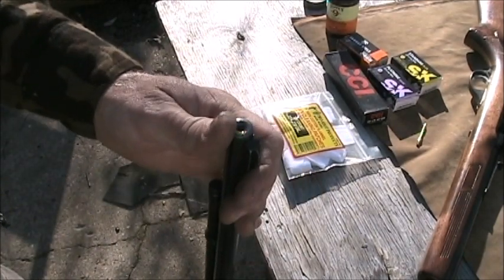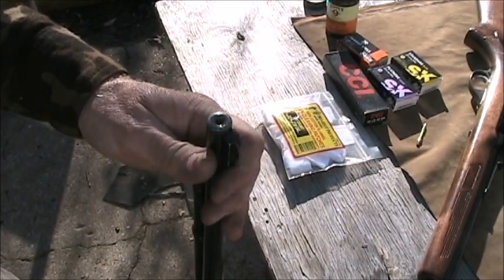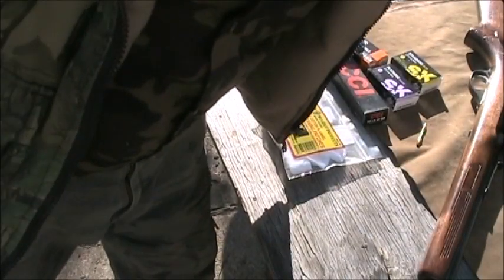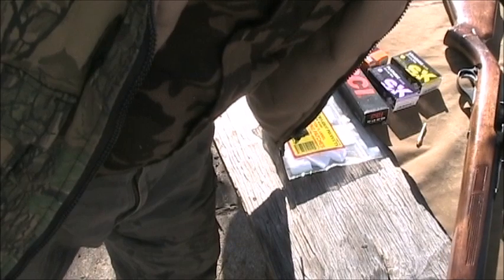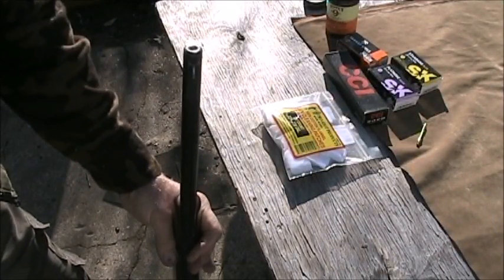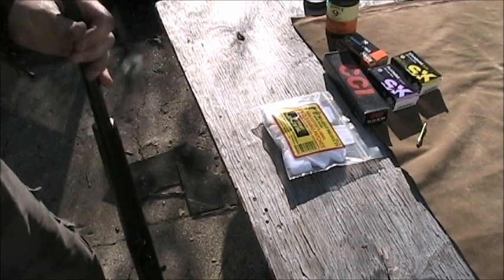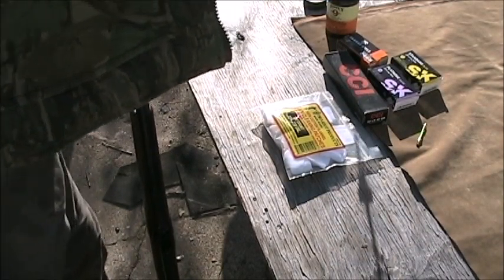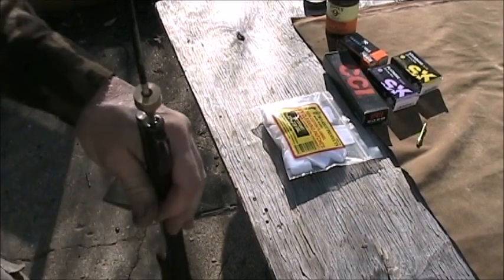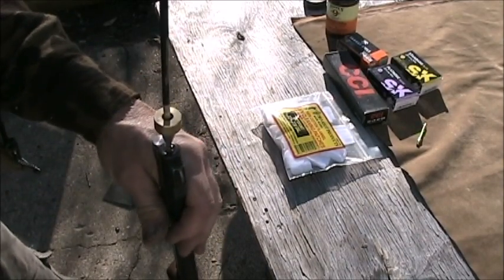What that does is it'll loosen all the lead and powder fouling. We're going to let that gun sit for a few minutes. Let that solvent work. Same thing with this little rifle. Get it centered.